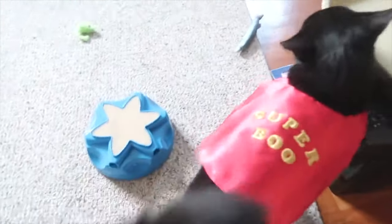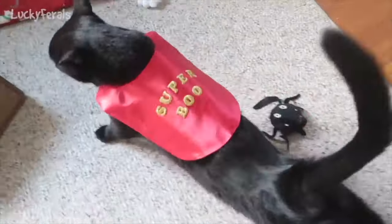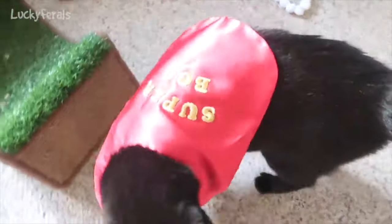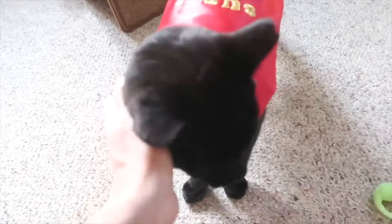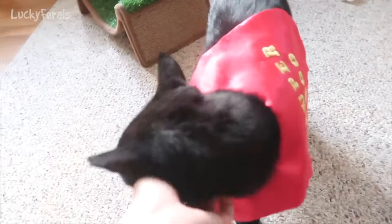So I am cleaning out the closet in Boo's room, and I found his cape. So he's wearing it because he likes it. Hello, Super Boo. I haven't seen you in quite a while. How you doing, Super Boo? What you been up to?